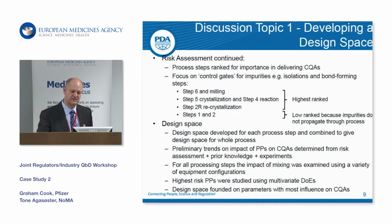As far as design space development is concerned, the Pfizer approach has been to develop a design space for each process step in turn, but then combine them to give a design space for the whole drug substance process. The same kind of approach is done for the drug product. We determined the preliminary trends on the impact of process parameters on the critical quality attributes using a mixture of risk assessment based on prior knowledge and often univariate experiments done early in development.